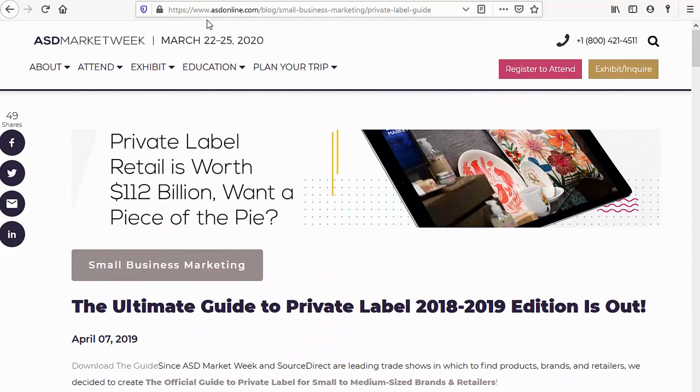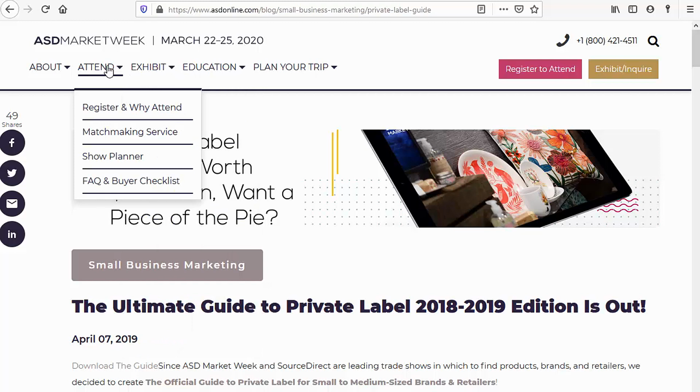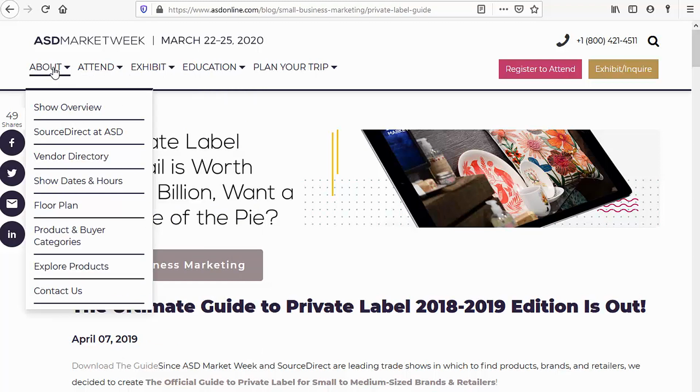But anyway, up here is the link to this ASD Trade Show. You may not be able to attend, but if you can't attend, come here and get a list of exhibitors. And let's see if they have a list of exhibitors. I don't know where it is. Let's see, attend, show planner, about, vendor directory. Okay, here we go, vendor directory.